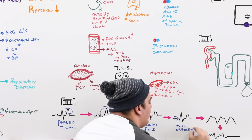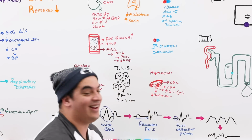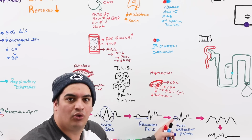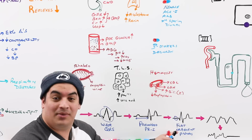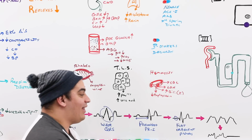What is it called? Because this is sometimes one of the findings that I see a lot in the ICU. You know what this is called when you don't have a P wave and there's no actual sinus rhythm there? What is it called whenever the AV node is now the one that's taking over? It's a junctional rhythm. Sometimes one of the most common signs of a patient in hyperkalemia is a junctional rhythm, believe it or not. So think about that.